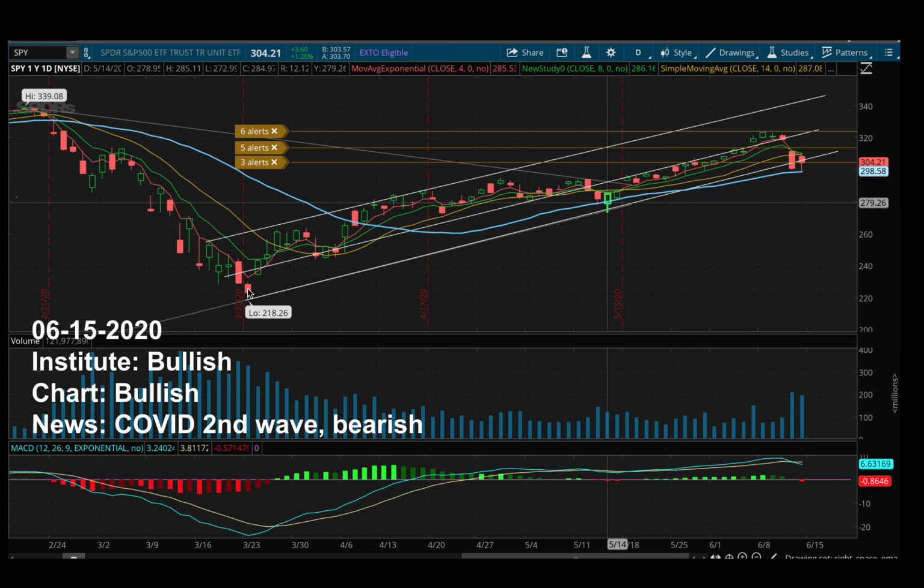You can see on March 23rd, it touched the lower bottom and then started to bounce back to the middle line and then the upper trend. And again, on May 12th, the same thing happened. The market reversed, tested the lower trend of this uptrend channel, and then rebounded back to the midterm channel, and continued the bullish trend for another 3 weeks.